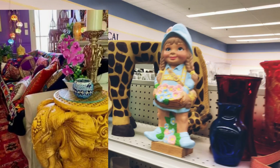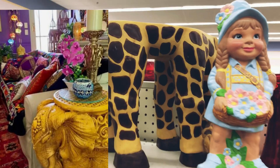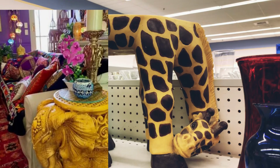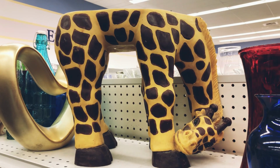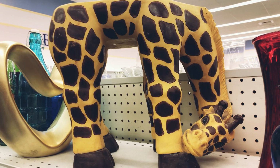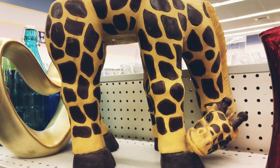So I actually have been looking for a little table like this. I'm actually looking for an elephant table, but if I decided to pick up this little giraffe table, I would just trade it out for the elephant table later, but I think this giraffe table is so adorable.